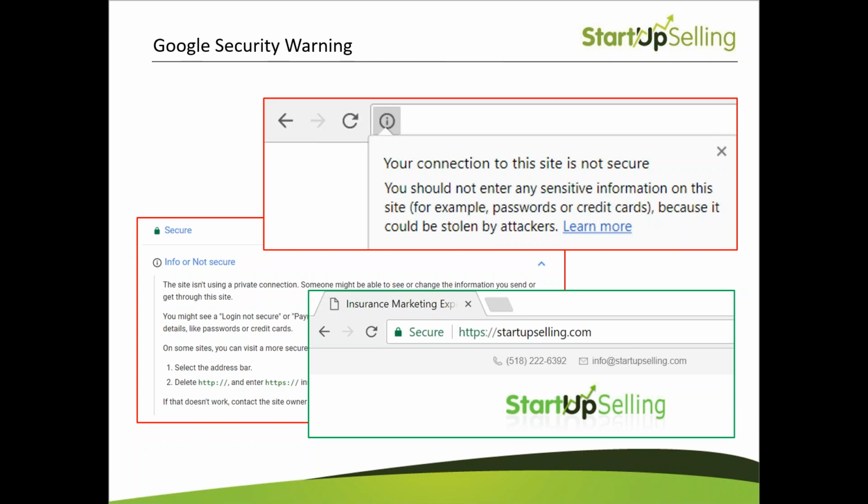What the site should look like, and this is a picture of the Startup Selling site using a Google browser, you see it says secure, HTTPS. That's the difference between an SSL site and a non-SSL site. Instead of HTTP, it says HTTPS, and in some cases, depending on the browser, it might show up in green, for example. Now, beyond that, that's just the warning from the browser.